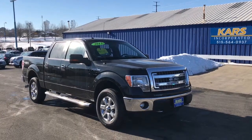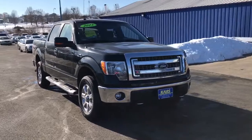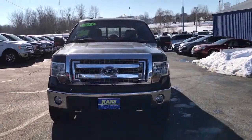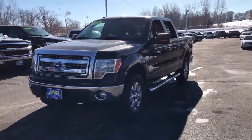You're gonna love the 2013 Ford F-150. With less than 120,000 miles on the odometer, this vehicle provides excellent value. Take a closer look at this full-size F-150.